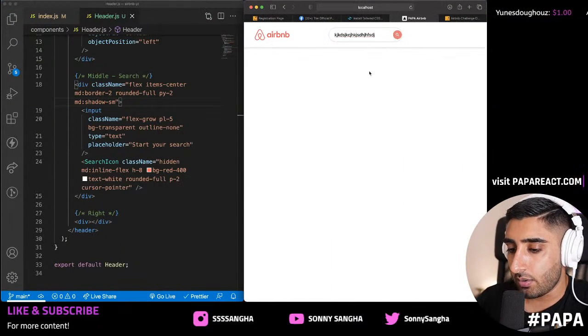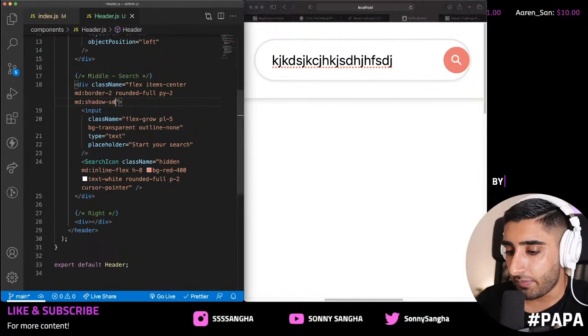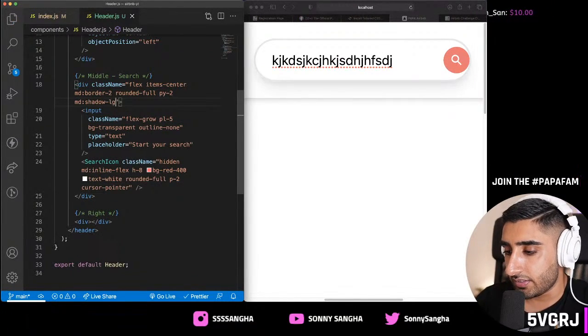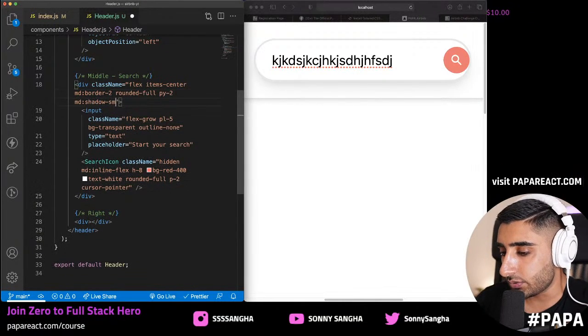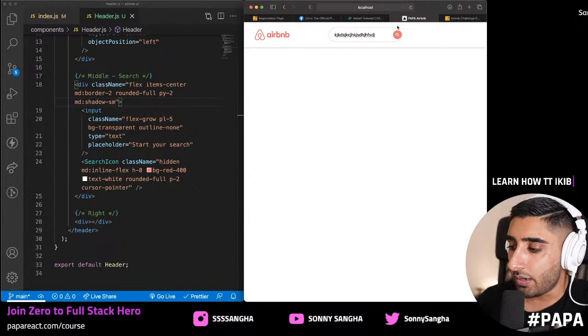Now you can see we have the shadow small only on the medium screen, and actually it is under here. Very subtle to see that. But if I go ahead and change this to an extra large, oops, or just say a large, you can see there we go. You see how it's a very subtle, delicate, small border that we're applying there. Okay, now we've got this issue over there, right? That's not looking very good at this point.